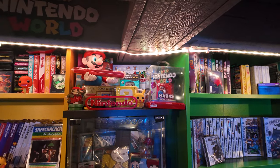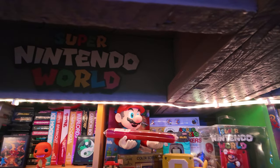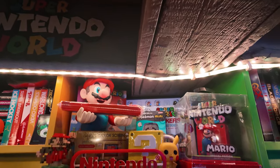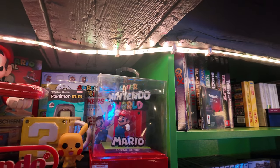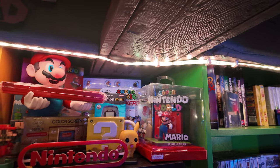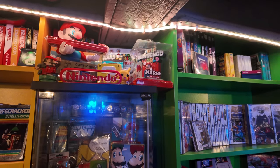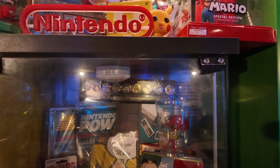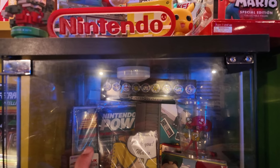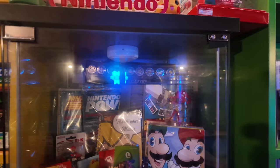Nintendo needs its own dedicated shelf. I just came from Super Nintendo World, so we got a little sign sitting right here next to the shelf. Along with some new statues like the Super Nintendo World one right there, which is awesome, along with some collectibles that you guys can see up there. First shelf is dedicated to Nintendo in general, so you can see I got the original Nintendo Power, the first one, and the last issue sitting right there. We got a bunch of different collectibles on here.